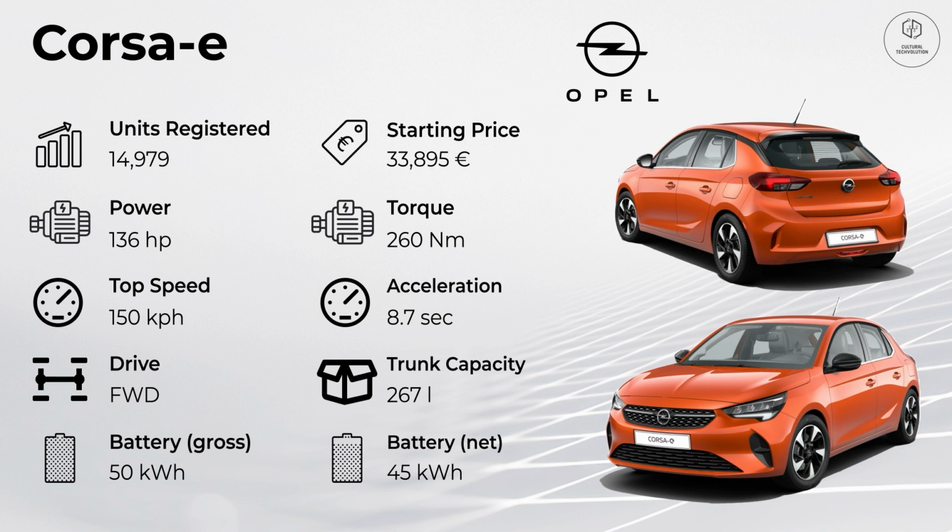It offers a powerful package as this front-wheel drive vehicle is powered by an electric motor producing a solid 136 horsepower and 260 Newton meters of torque. It allows the vehicle to go from 0 to 100 km per hour within 8.7 seconds, and the vehicle has a top speed of 150 km per hour.